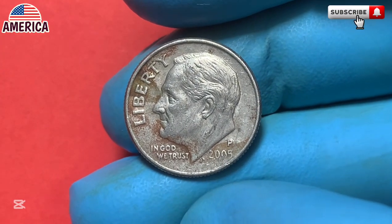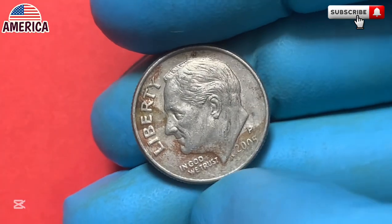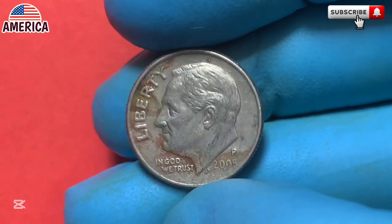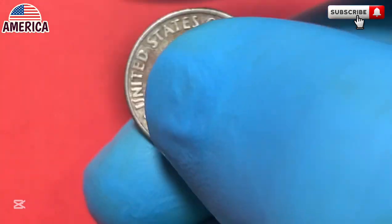Whether it's scratches, discoloration, or faded details, the reality is that most 2005 P dimes won't be worth much more than their face value, 10 cents. But here's where things get interesting.